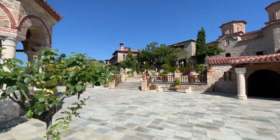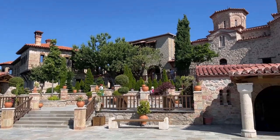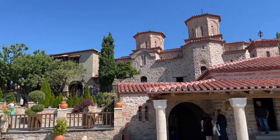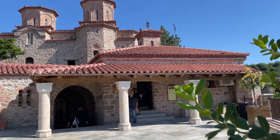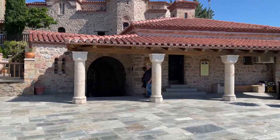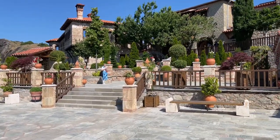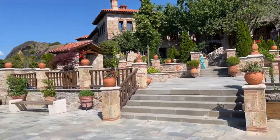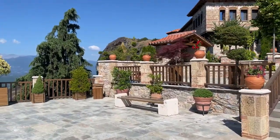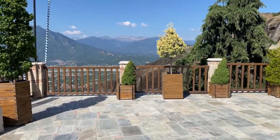And here's the monastery itself. I think what's funny is that the gift shop is full. You have to get your fill of shopping, don't you? Let's go look out this window.